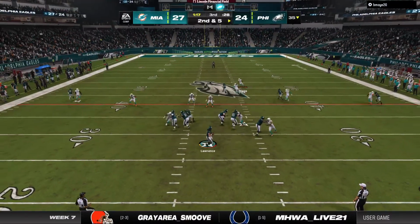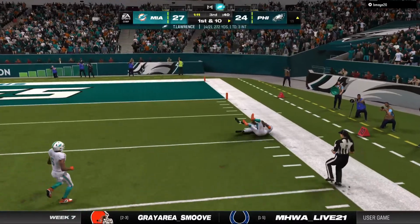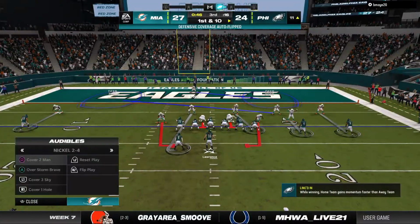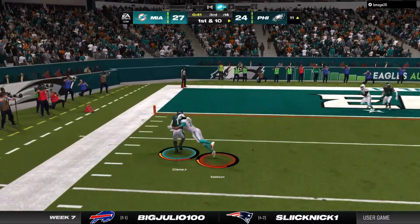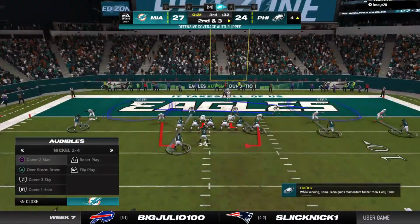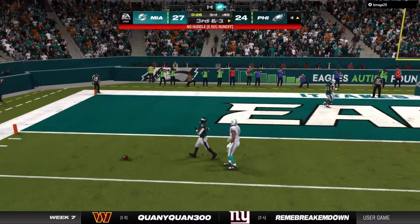Now Lawrence to throw. Taking a deep shot here for Hardman. This is caught inside the 15. A real field flipper there as all of a sudden they've got a 1st down in the red zone. Finding Etienne here, catching it on the out route. And the stop will come inside the 5 at the 4. 2nd down, ball on the 3. 1st down marker at the 1-yard line.